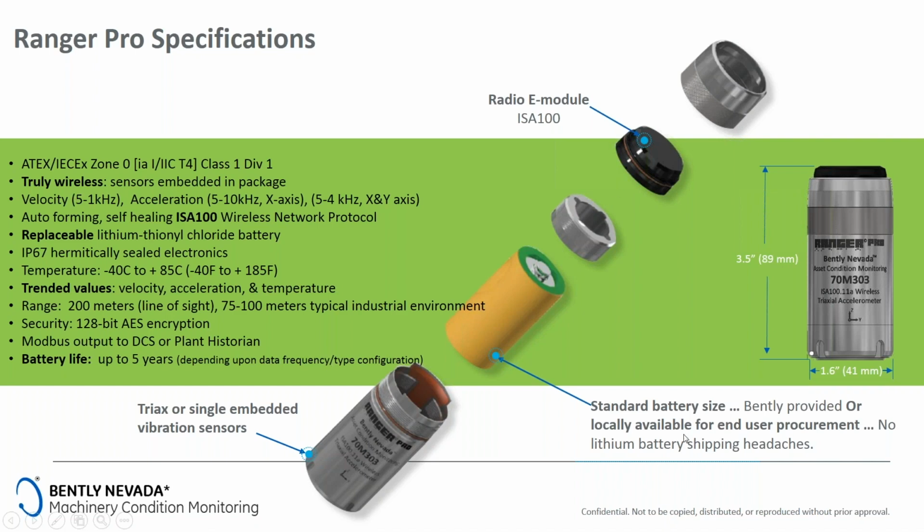There's no wire at all whatsoever. It's mounted, we have a stud mount here, a magnet mount, or epoxy mount. Underneath this sensor, there's a threaded hole, so you can have an adapter that goes to anything from quarter 28 to metric, like an M6. So any adapter that you need, we have it.